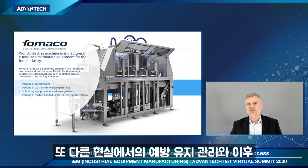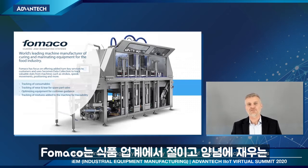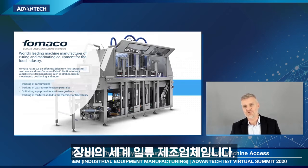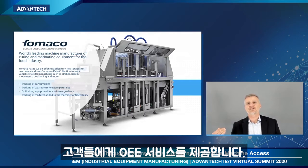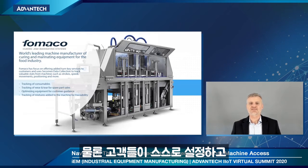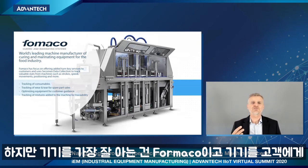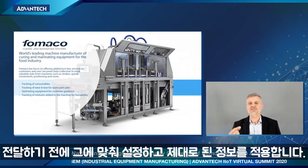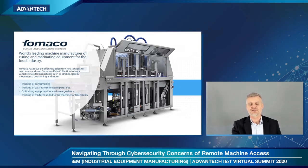Another real-life case illustrating preventive maintenance with potential of predictive maintenance. Formaco is the world's leading manufacturer of curing and marinating equipment for the food industry. They are essentially offering the tracking of consumables, wear and tear, trends, etc. as an OEE service to their customers. Their customers could certainly set this up on their own with SCADA and gathering data and do these calculations, but Formaco really knows the machine best and can set this up and hook up the right sensors and information prior to delivering the machine to their customer. They provide a customized cloud portal for the customer, and this is an added value to their purchase.